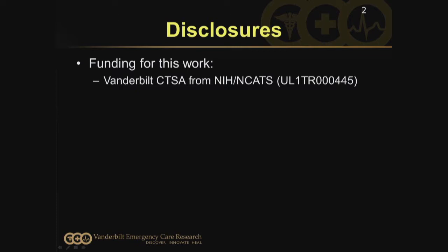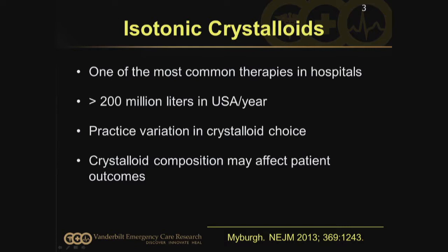Isotonic crystalloids, commonly referred to as IV fluids, are some of the most common therapies used in hospitals throughout the world. Just in the United States, there's over 200 million liters of isotonic crystalloids given in our hospitals. And there's very significant practice variation in the type of crystalloid used, namely normal saline versus some of these other fluids termed balanced crystalloids, and we'll go over that in detail. We believe that the composition of the crystalloid may actually lead to important outcome differences between patients.